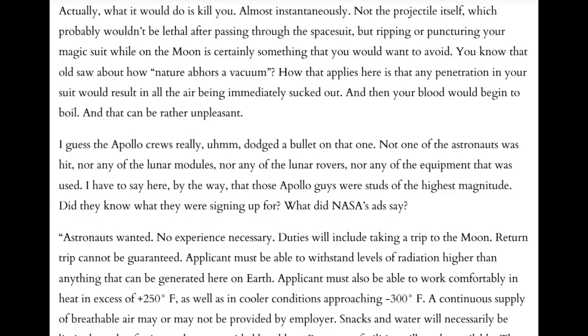Astronauts wanted, no experience necessary. Duties will include taking a trip to the moon. Return trip cannot be guaranteed. Applicant must be able to withstand levels of radiation higher than anything that can be generated here on Earth. Applicant must also be able to work comfortably in heat in excess of 250 degrees Fahrenheit, as well as in cooler conditions approaching minus 300 degrees.